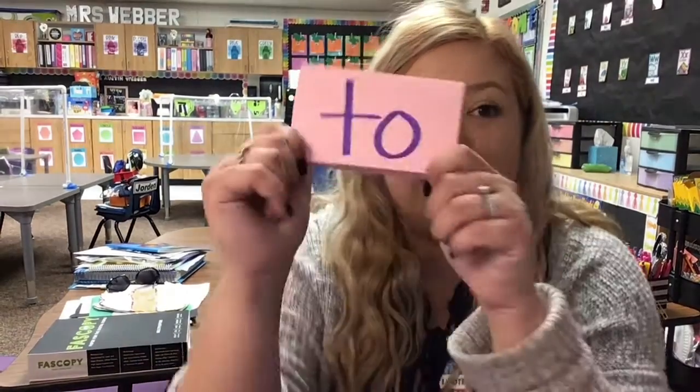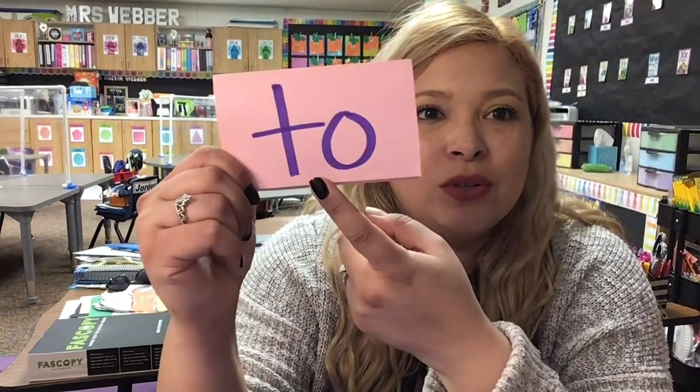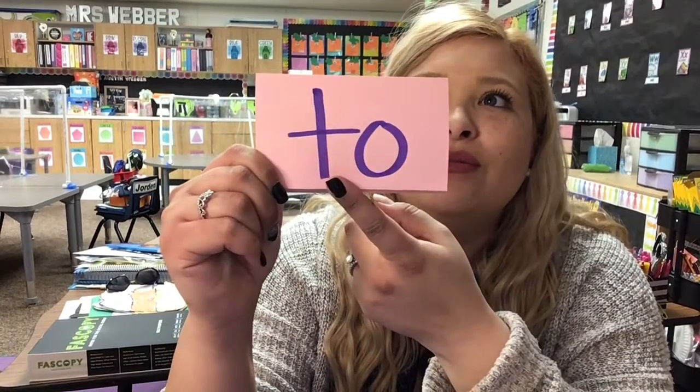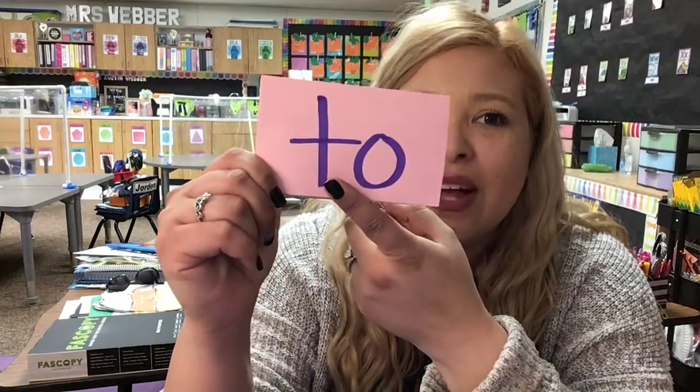And then we have our sight word, to, like I like to go to the park. I like to fish. I like to run.